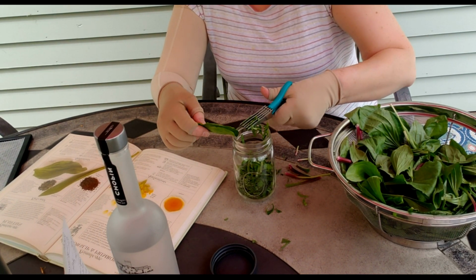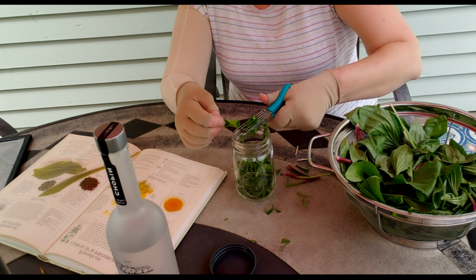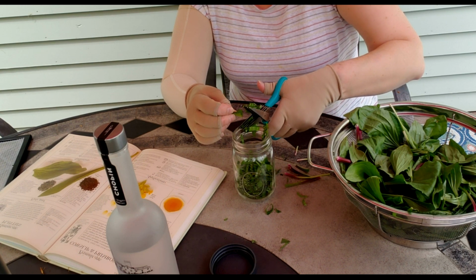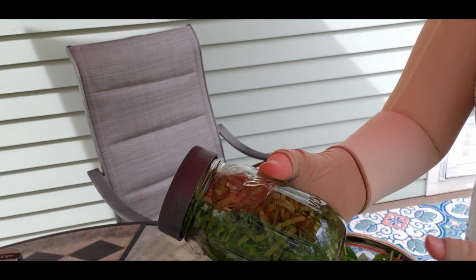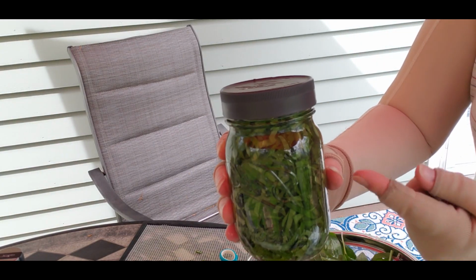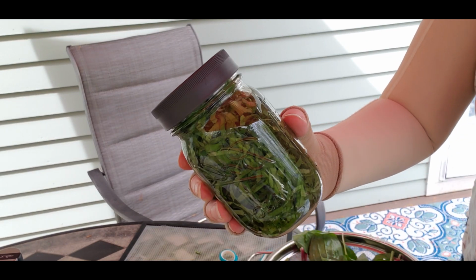All right. So bee stings, bug bites, it can be applied straight to that area, scrapes. We have done it all the time. But right now I have half of it filled up with fresh material, and the rest I'm going to top off with vodka. Okay, so I filled it up with alcohol all the way to the top, and it was a little bit more than half of my fresh plant material.